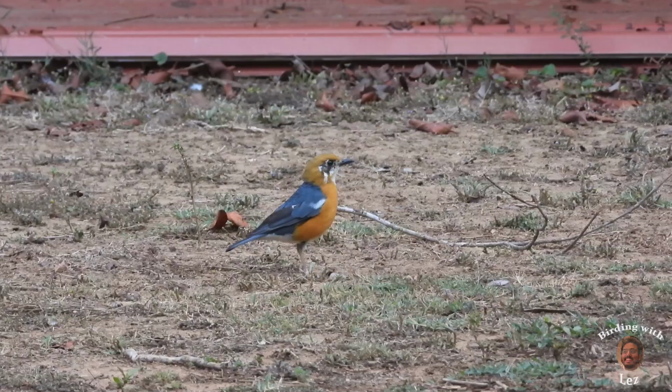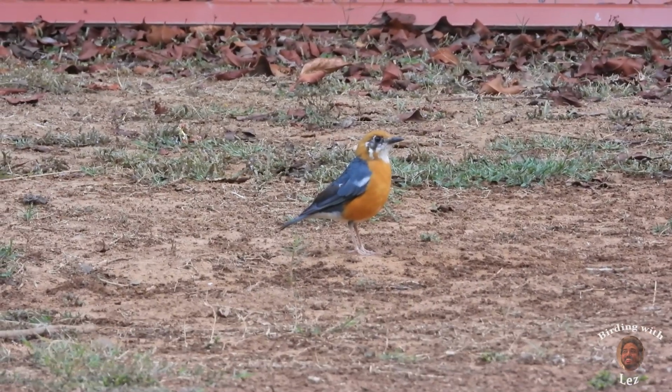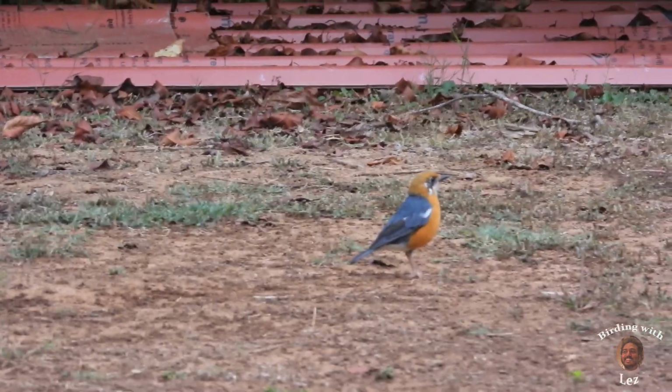Habitat in Amboli: prefers dense, moist forests with plenty of leaf litter. Found in shady understories, often near water sources. The tranquil and biodiverse environment of Amboli makes it an ideal habitat.